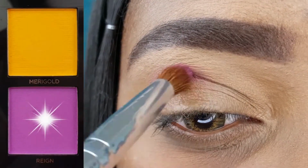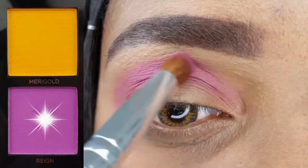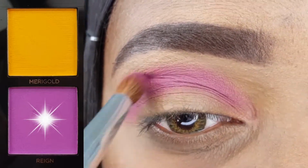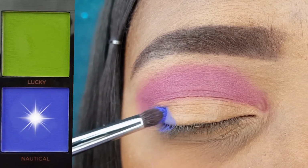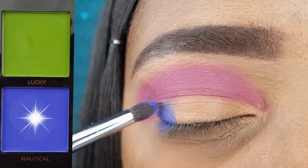I am starting off this makeup look by placing Rain directly into and slightly above the crease of my eye with my Coastal Scents Detail Pointed Crease Brush. Now with my Energy 125, I am applying Nautical to the outer third of my lid.